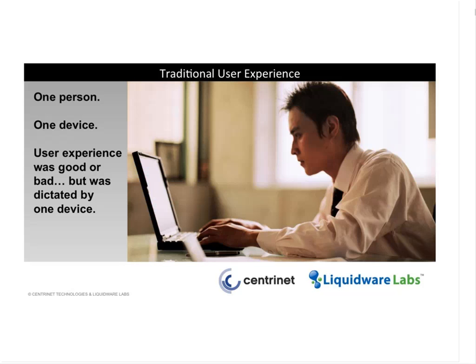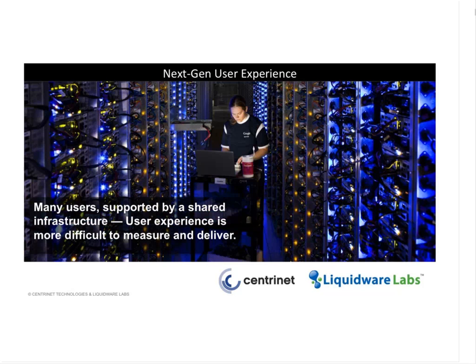Now, taking a step back, from a traditional desktop standpoint, we know that it's relatively straightforward to deliver and ultimately manage user experience. You've got one person, one device, and the user experience may be good, it may be bad, but it's a relatively straightforward process to address that. You swap out the device, you optimize the operating system, and you can manage the expectations and ultimately deliver that user experience in a traditional PC or single device environment.